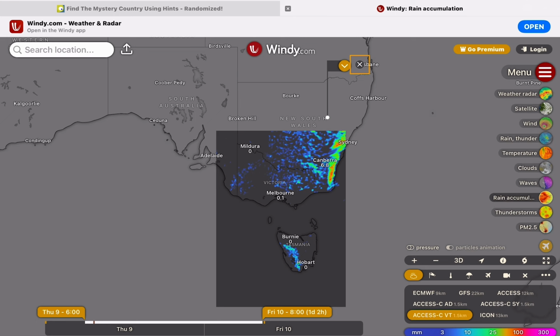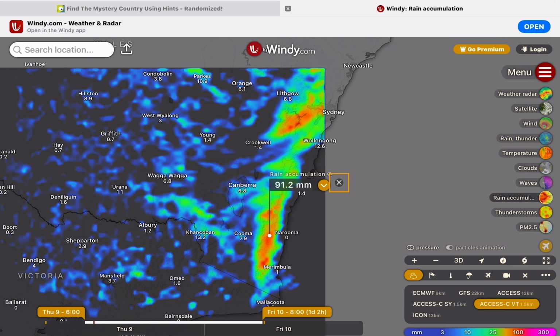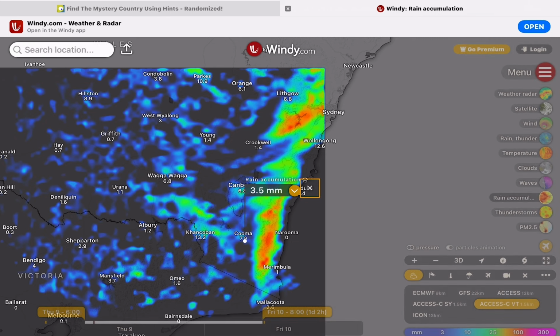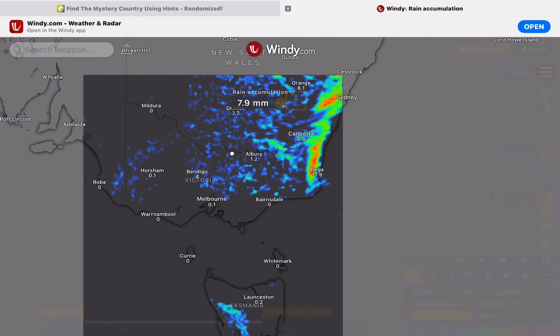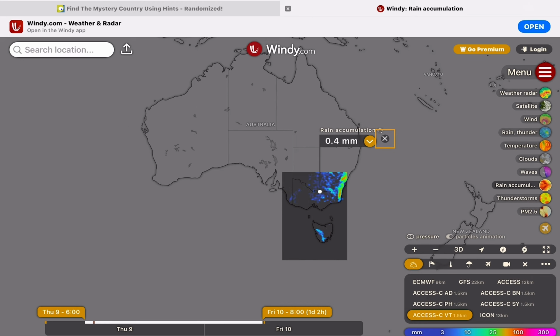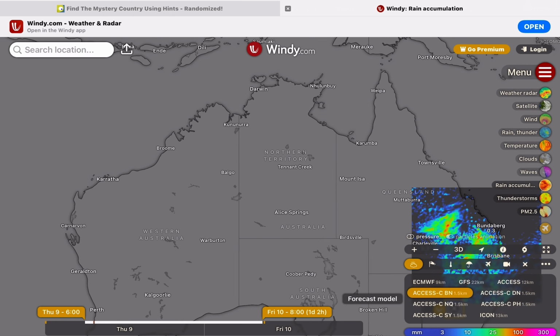Now for Victoria and those areas, the rain shows more like this other one, showing 91 millimeters in southern New South Wales, some 84, and more like a shower passing through in Tasmania. And for southwest Australia, very quiet.